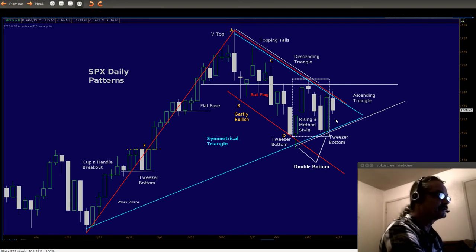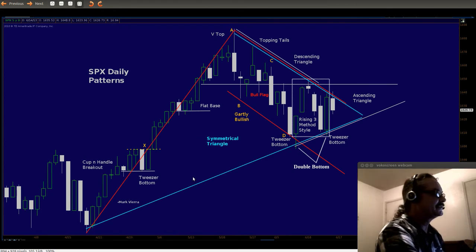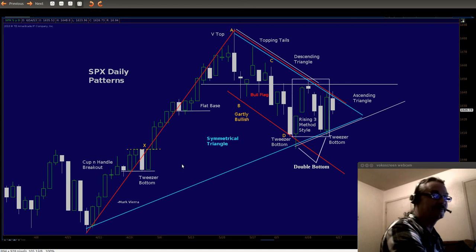and these two tweezers. And the last Friday daily candle here, you notice it did not close below midpoint. So that's a little bit of a tell right there that the bears didn't have it in them to bring that down lower. So I'm kind of leaning to the bullish side this week. So let's move on to some SPY.